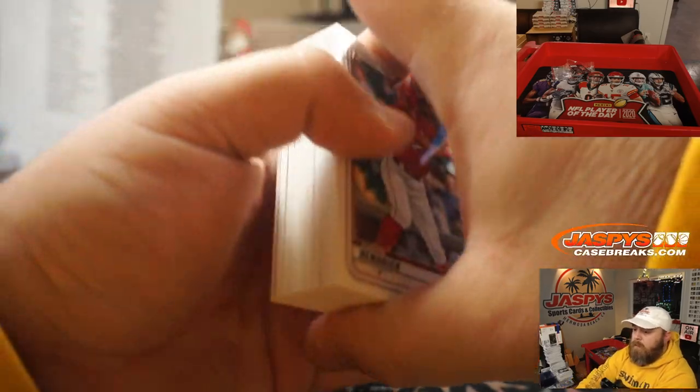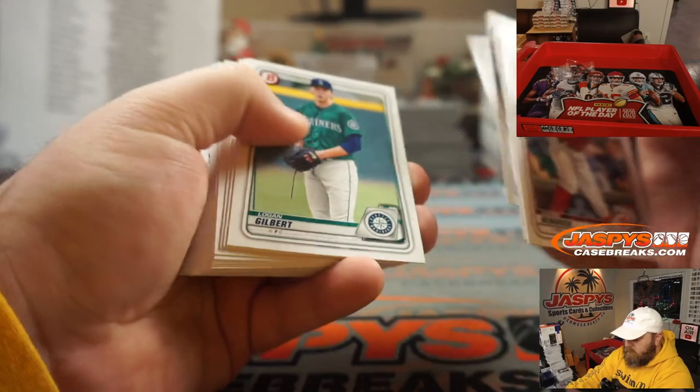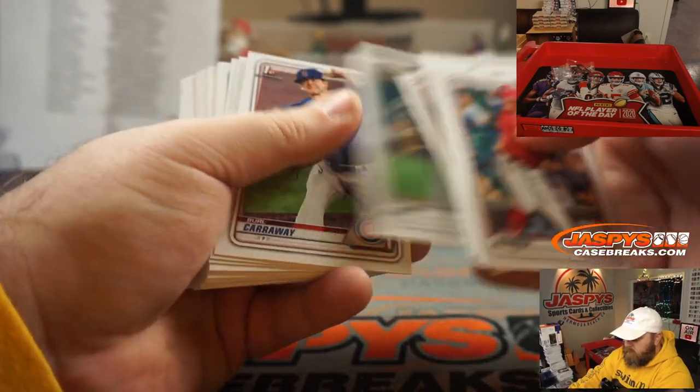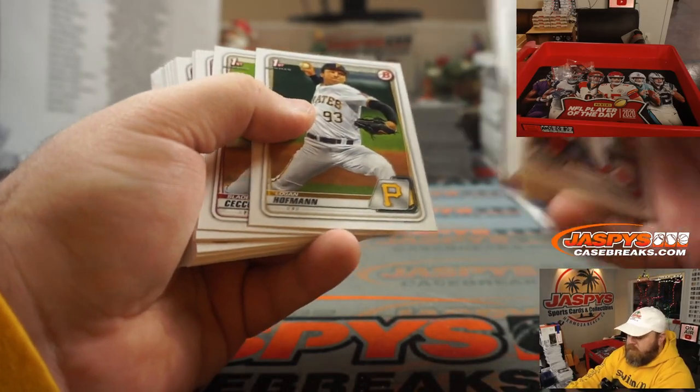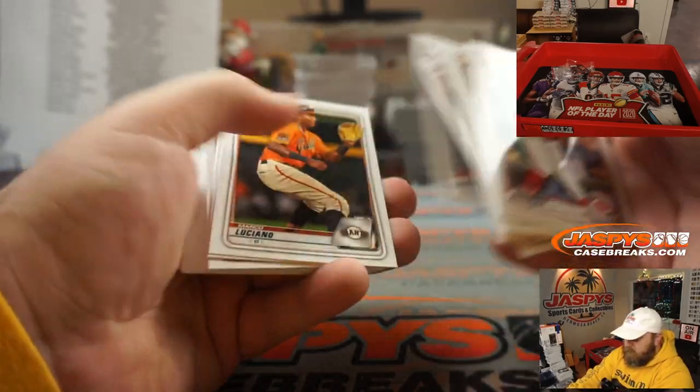Yeah. Raiders still suck, though, Joe. Don't forget that. They will always suck.